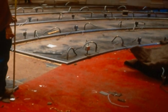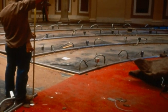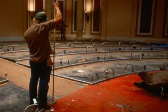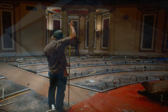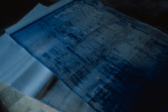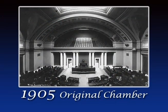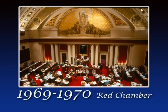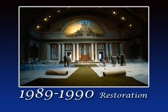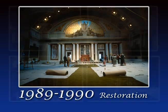Inside the House chamber goes inside the 1989 to 1990 restoration of the Minnesota House of Representatives chamber and examines the controversy that surrounds the renovation. The chamber has undergone 3 significant renovations since it first opened in 1905, one in 1938, another one in 1969 to 1970, and the last one took place between 1989 and 1990.